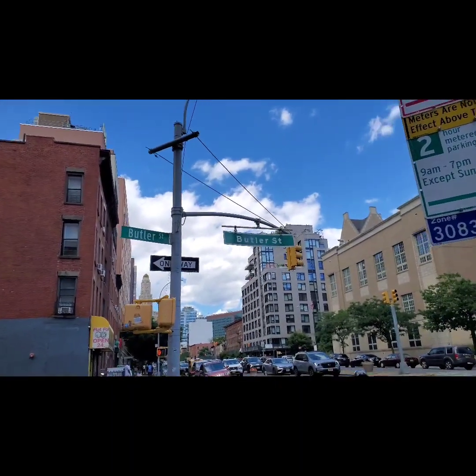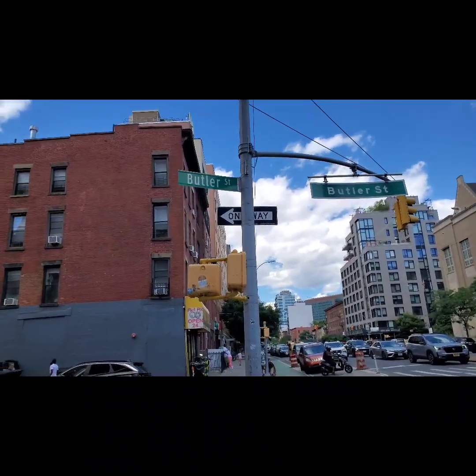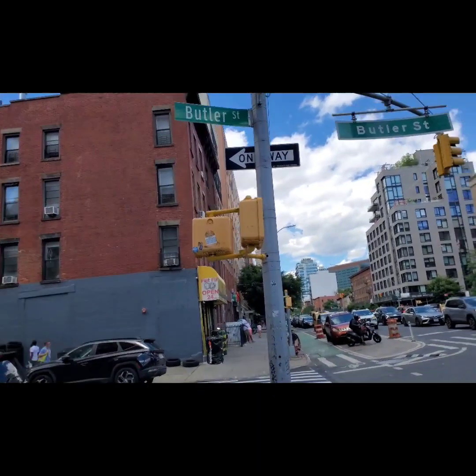And hello, good people. It's a beautiful day here in June in New York City, and I just left the Ghostbusters 40th anniversary event at the Firehouse, and it was a blast. It was packed and crowded. So now I'm hustling down to Butler Street in Brooklyn so I can check out the Five Points Festival.